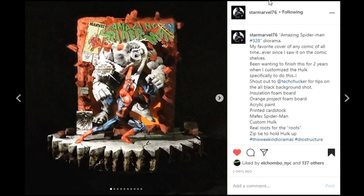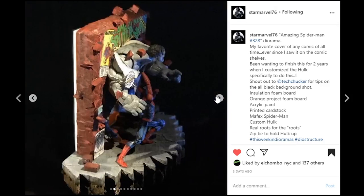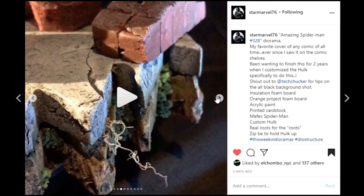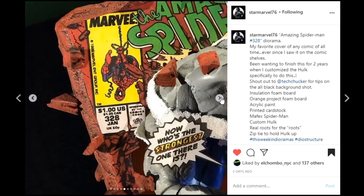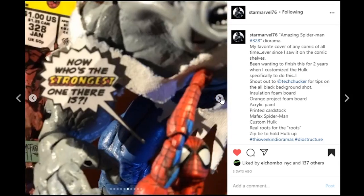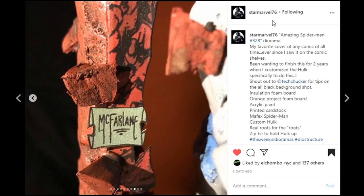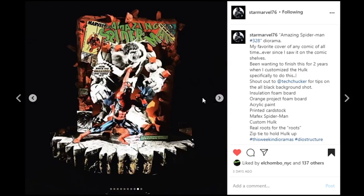It is made to look like a comic book cover, and the characters are just coming out of it, and that is awesome. The action with the pieces that are blowing up off of it, so, so cool. What a great idea. This is something that anybody would love to have on their shelf, because it is so well done. So amazing job, Star Marvel 76. You couldn't have done any better on this piece.